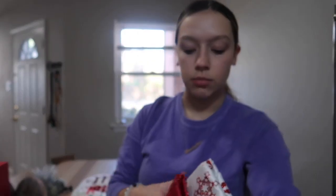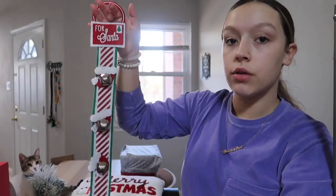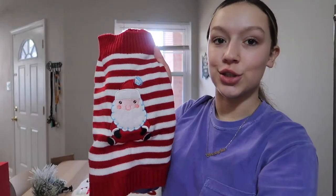Then we just have some playful stockings. We must have had these from last year, but we did buy new stockings this year that have our letters on them, but you guys will see those soon. Next, we just have this little bells thing for the door. And in this bin, we also have one of Kobe's little Santa shirts. Then we just have this holiday blanket.